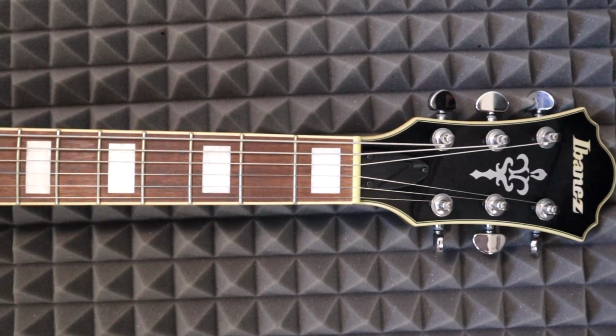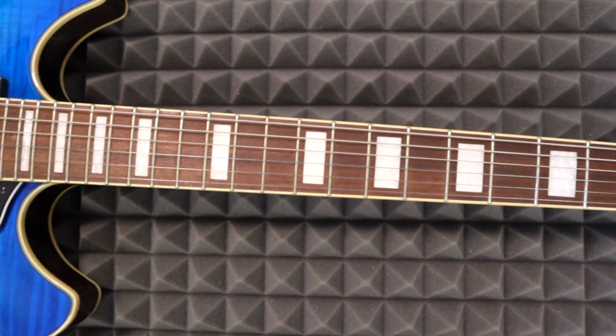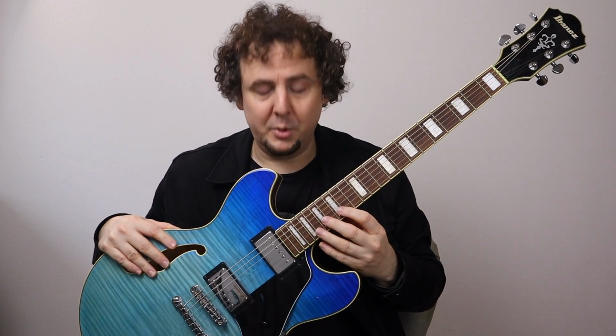And moving up to the neck, again we've got a Nyatoh neck, but this time we have an Indian laurel fingerboard. But the rest of the neck measurements are kind of the same. We've got a 628mm scale length, 43mm nut, 305mm fingerboard radius, 22 medium frets. So in that sense, a similar playing experience, and the neck profiles feel fairly similar to me. Again, a poly finish on this one, very comfy in the hand, and a very nice neck to play.